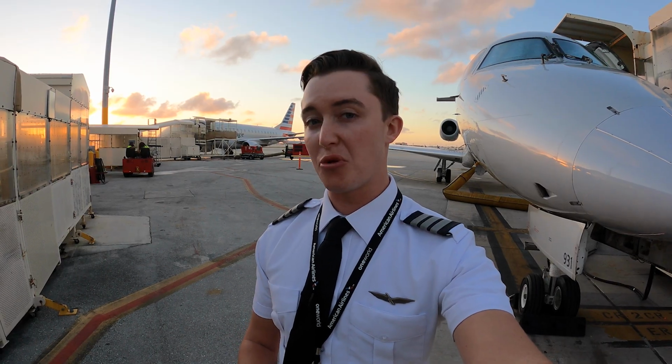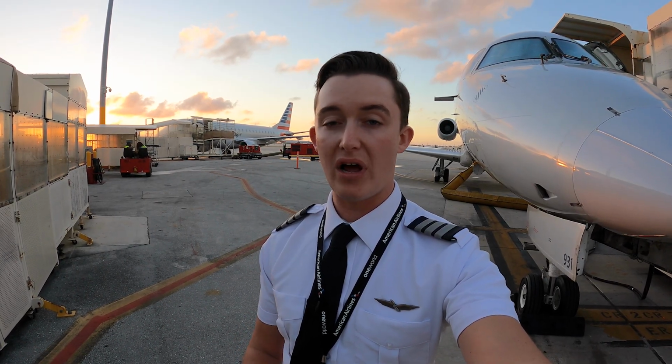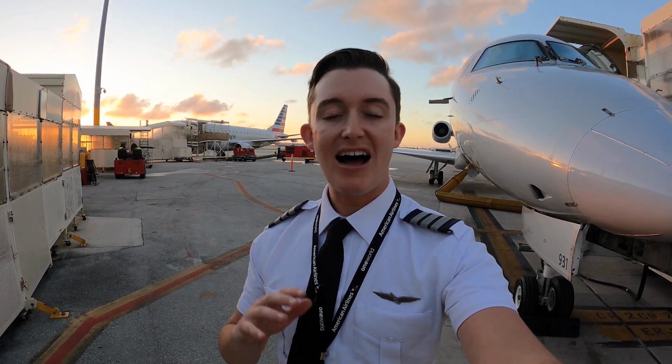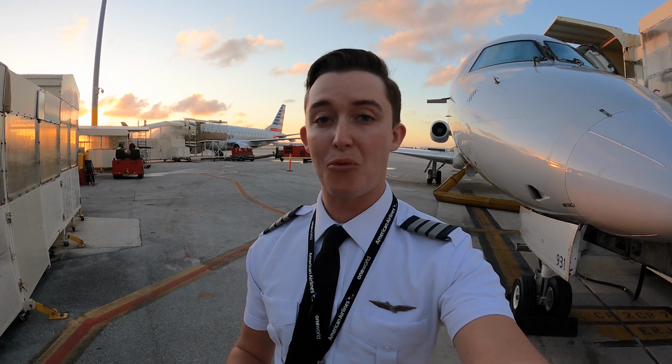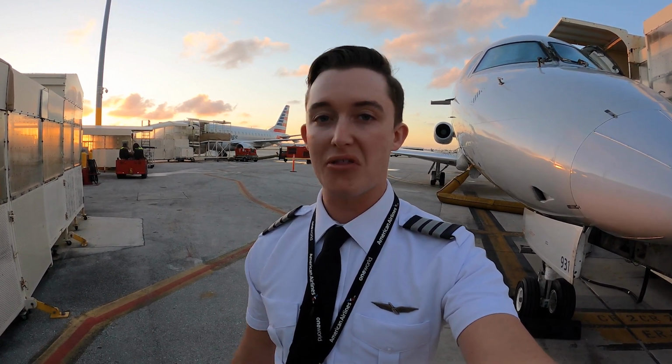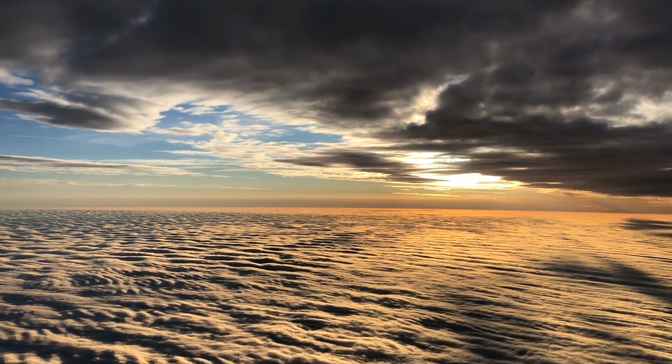Flying to somewhere like North Eleuthera Island is extremely unusual, and whenever I see Bahamas flying in some of our bid packets out of O'Hare, I go for it because, man, especially in the winter, it is so nice to come down here, do something a little bit different and avoid all the snowstorms up north.